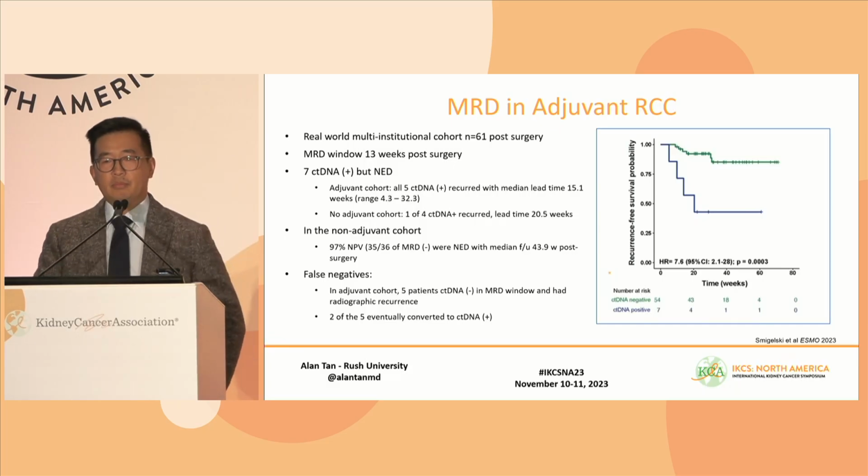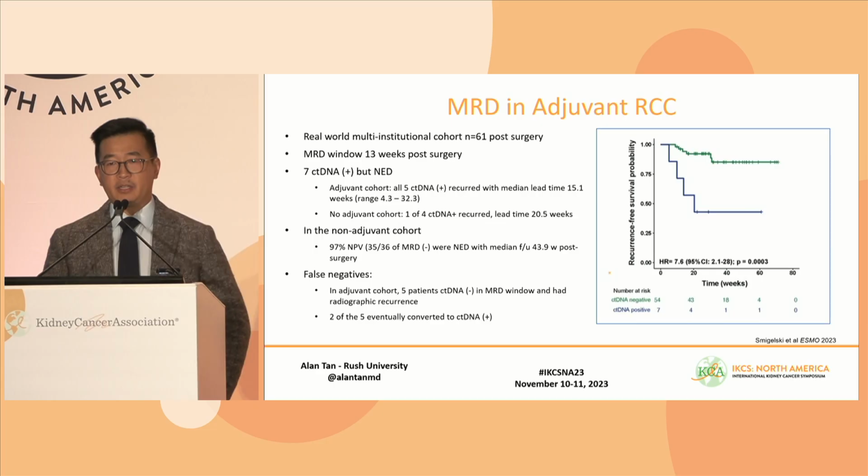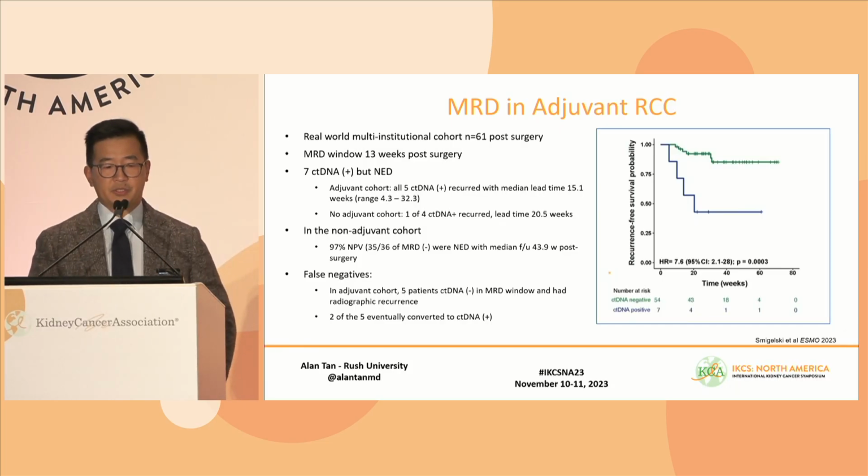So what about MRD in adjuvant setting in kidney cancer? So we know KEYNOTE-564 was recently positive for overall survival, and this should be offered to our patients nowadays. But we're probably over-treating a significant amount of patients because some of these patients are cured with surgery.